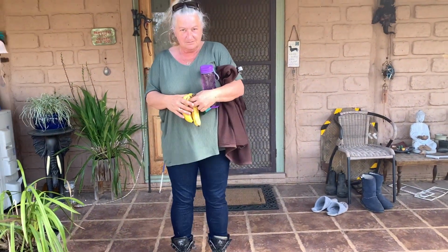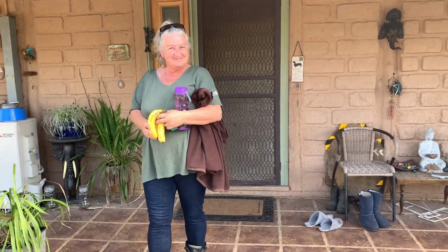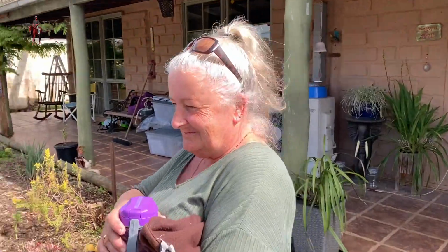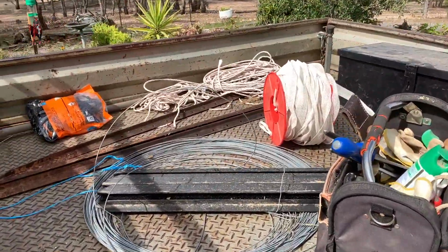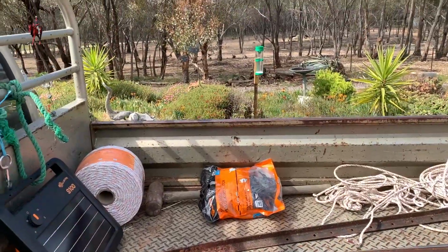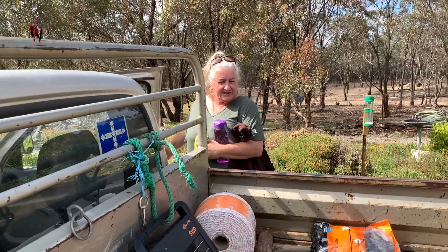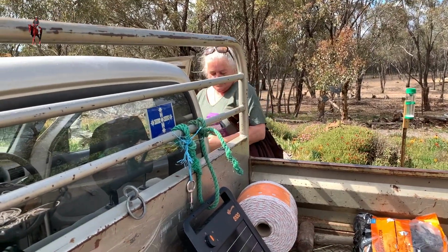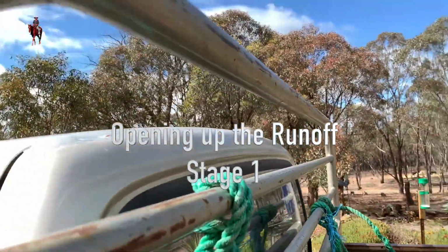Where are we off to today, Pauline? Fencing. Right. Fencing where? At Elkers. At the runoff. Fencing at the runoff. At the new paddock. Right. Going to be a number of new paddocks. Right, we're off. Let's get out of here.